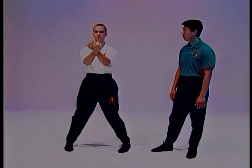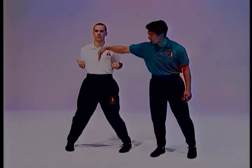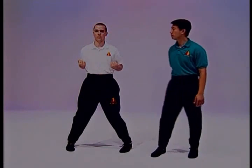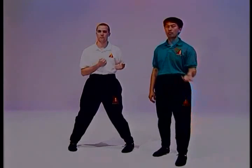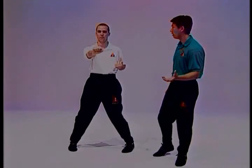Okay, now he draws the center line along the body, and then a straight punch. Okay, now what does that mean as a concept? So Jeremy is going to be facing me.